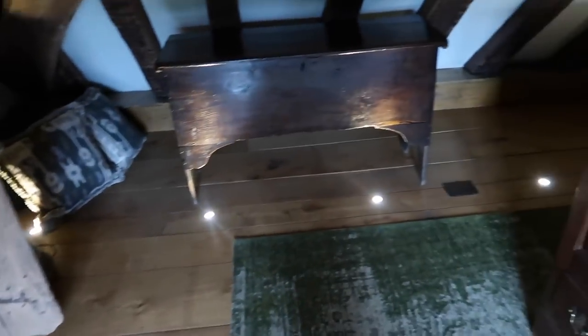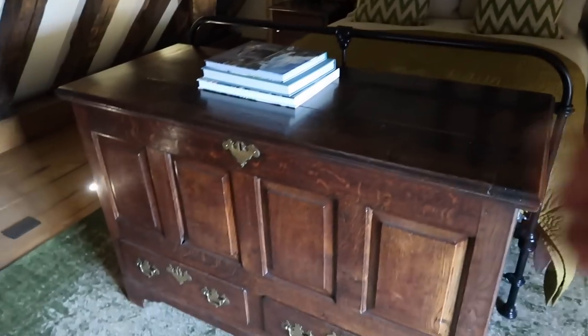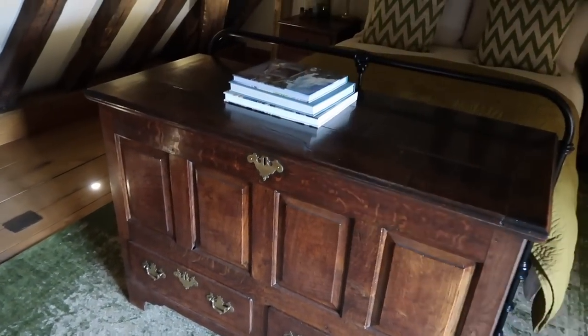So I think I'm just going to pack it down into its little container. Maybe it can go under the bed. Yeah, it can go under the bed until we have sorted out the bedding in this one.